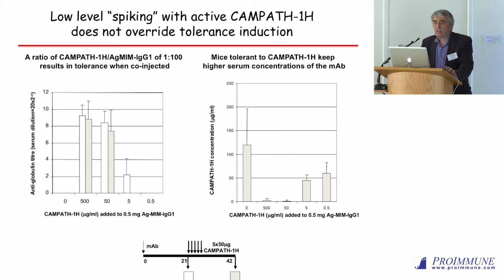Now, I just want to make one point in this slide, which is you don't have to have every molecule in that preparation being the toleragen to get tolerance. So if we spike our perfect toleragen, the aglycosyl mimetope-containing antibody, with 1% of active antibody, that preparation can still induce tolerance when both are injected together. So even though 1% of the antibody can bind, can give aggregates, can give danger signals, the 99% that's toleragen wins.